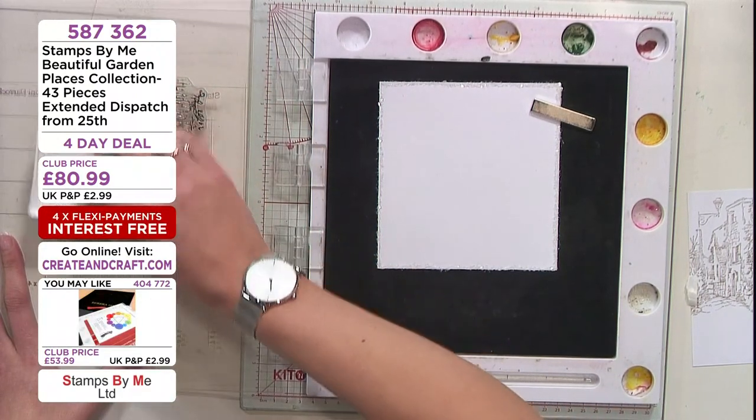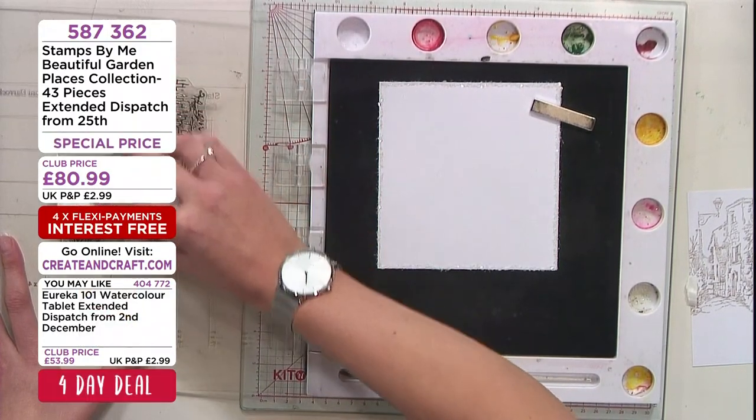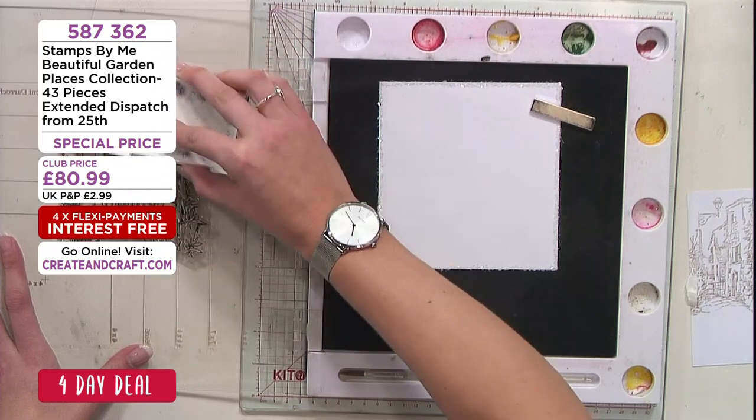The detail in these stamps will take your breath away. A lot of the hard work's done for you, like with shading and where it will be dark and where it will be light. The stamp shows that to you, basically.